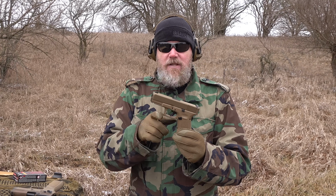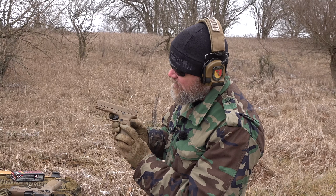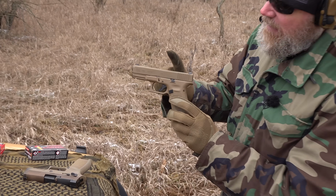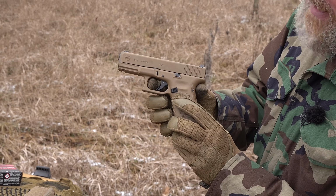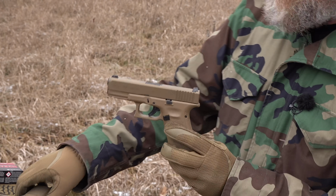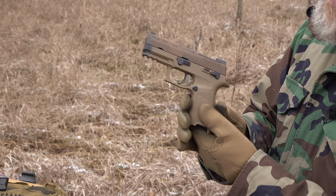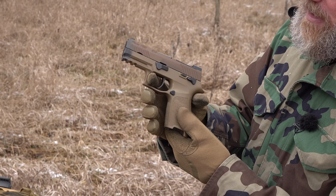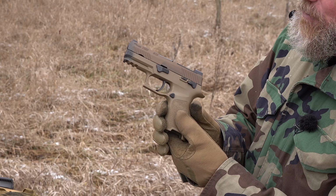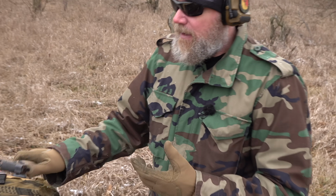Another thing that Glock really needs to take a look at is changing this trigger guard. It's very small. As I've already demonstrated, this is a thin glove, a mechanic's glove, and it already fills up that trigger guard. A full gloved finger is not going to fit in that tiny trigger guard. If you take a look at the M17 M18, you'll notice it has a much larger trigger guard, which allows you to get a gloved hand in there. That really needs to change for Glock.